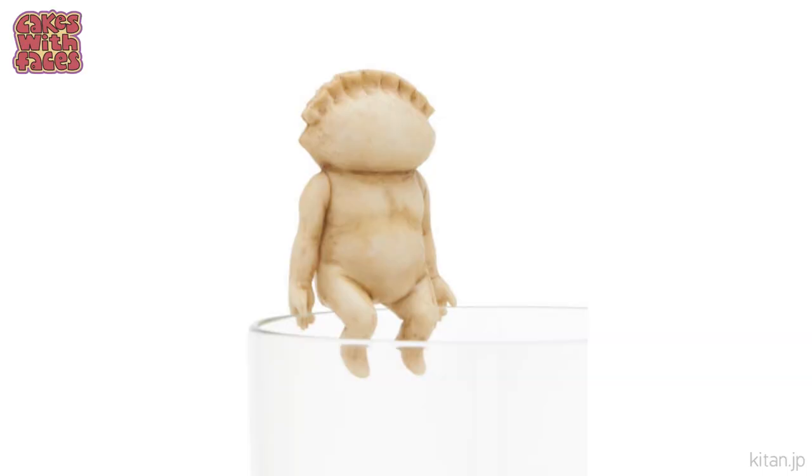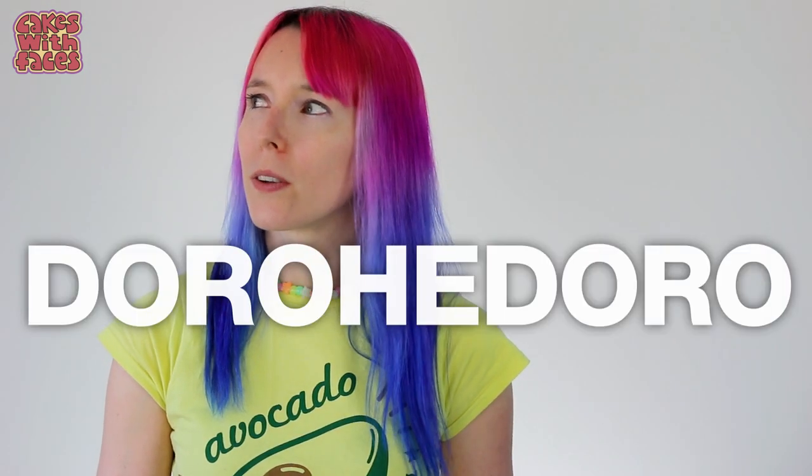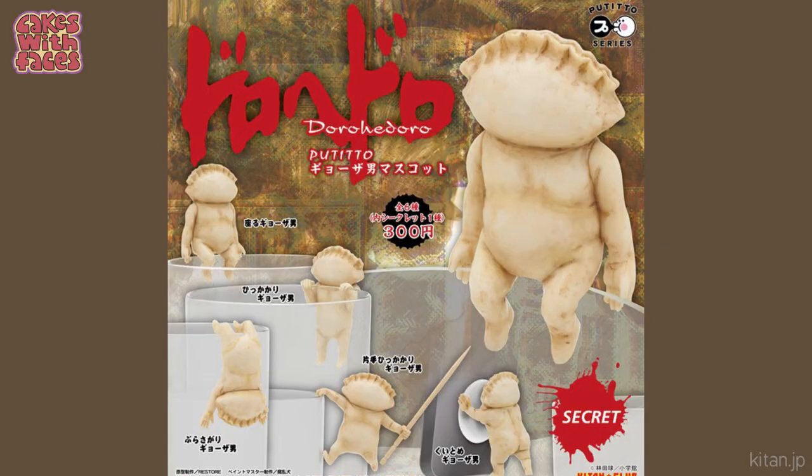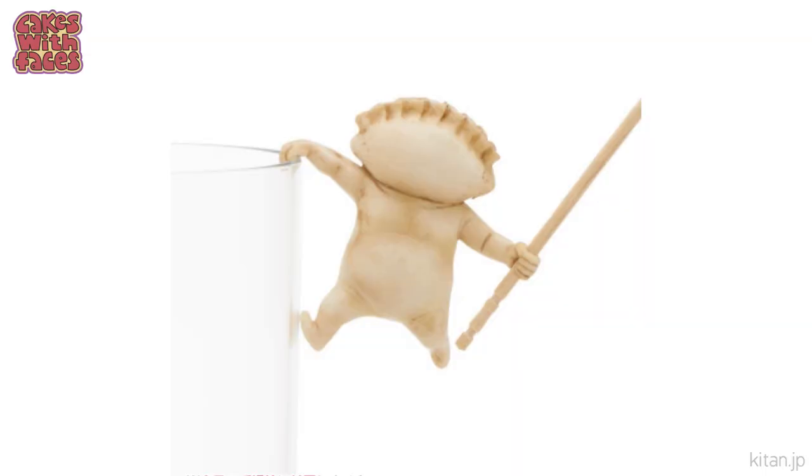The next gachapon is a strange naked little man with a gyoza as a head. Turns out he's a gyoza fairy from the manga Dorohedoro. I don't know how to say it. I haven't read it, but apparently he's invisible to humans and his job is to make the gyoza delicious and make sure you have the best experience eating your gyoza. He throws toothpicks at other customers in the restaurant if they talk too much and let their gyoza get cold, which must be why there's this one wielding a toothpick in a threatening manner.